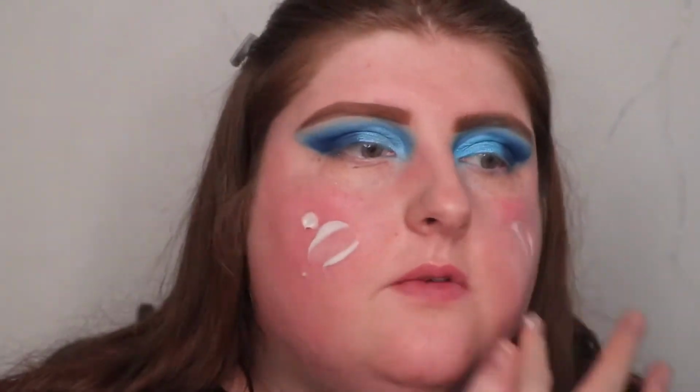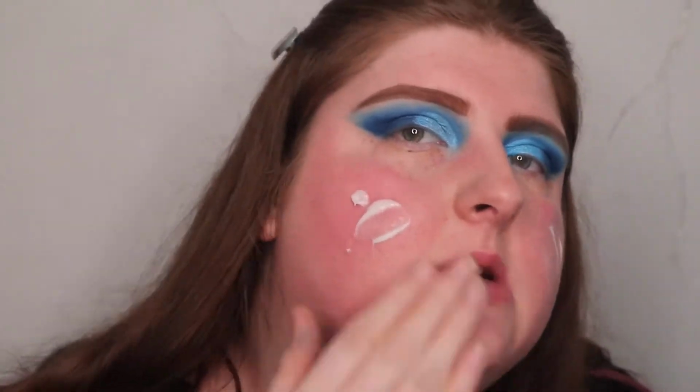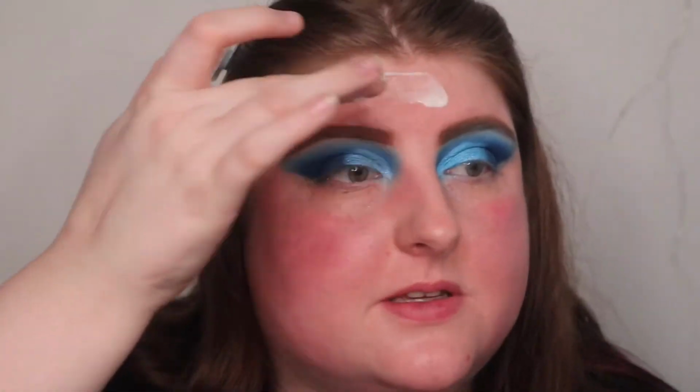Also ignore how red my face is. I did my skincare for the first time in a while, like proper in-depth skincare, and it's made my face very red. I don't know how well this wear test is going to go because my face is currently stinging, which it doesn't normally when I put this on. So obviously something has definitely irritated my skin already today, so that's fun.